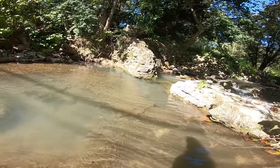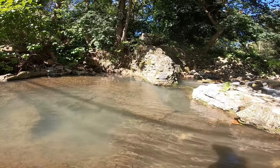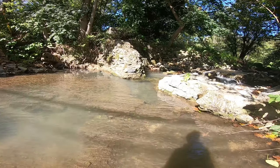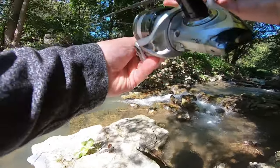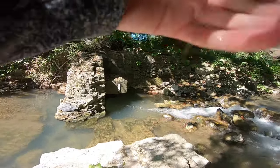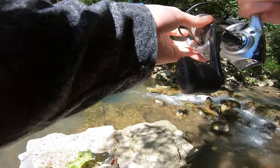So back behind that, this old dam, I guess it is, there's just a really deep pool in there. And he was sitting down there. Finally got one to bite, man. Oh, feels good. Let's see if we can get another one out of there. It's really deep. Can't see the bottom.